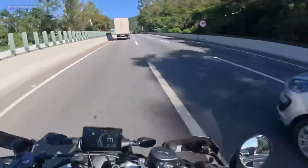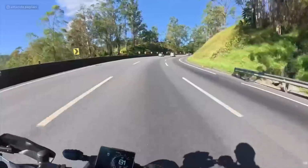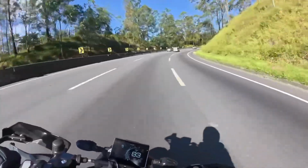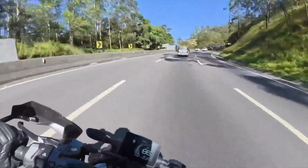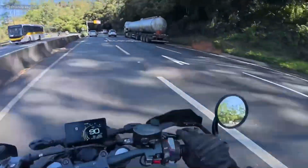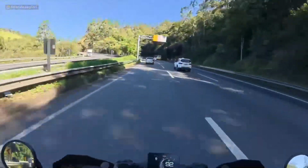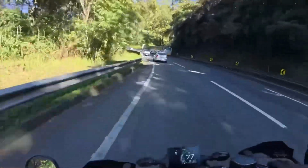Man, it's really cool on the road because the riding position is comfortable. On the highway, it does well. I think on most roads it'll do just fine. Since our speed limit is 120 kilometers per hour, I'm testing it without a passenger. But I'll tell you right now, it's not good to take a passenger. The passenger will suffer a lot.